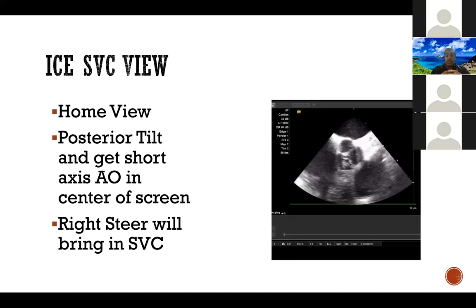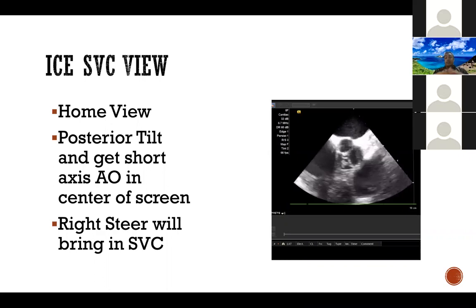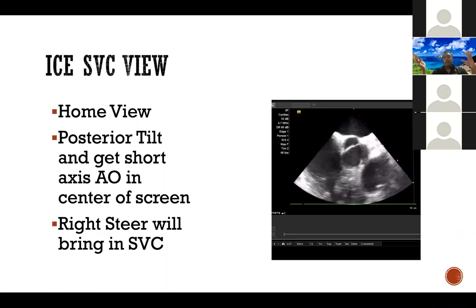Now, once you have the aorta in short axis in the middle of your screen, if you left steer, that will almost always get you a view of the left and right ventricle. The first thing I'll do from here is left steer and check for an effusion. This is a good habit to get into. I've had cases where the effusion was already there, and if you didn't know, you might freak out. So it's always a good idea.